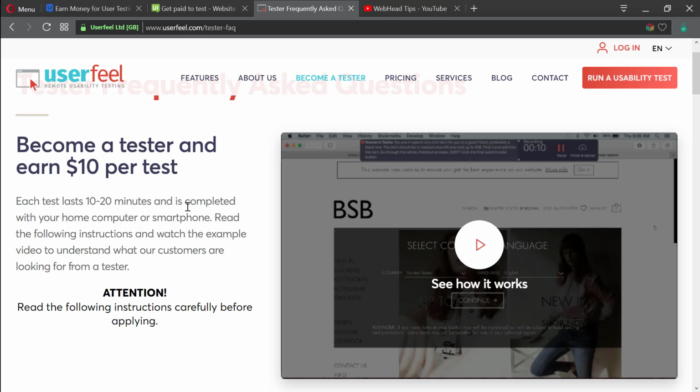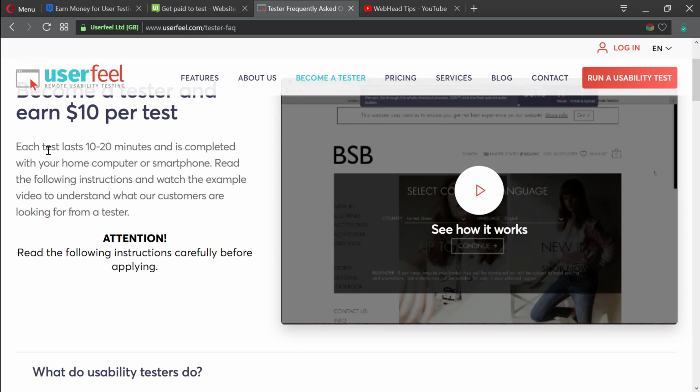Remember one thing guys, making money is not easy. You have to do some work to earn some money out of it. But these three websites are really good when it comes to paying the customers.